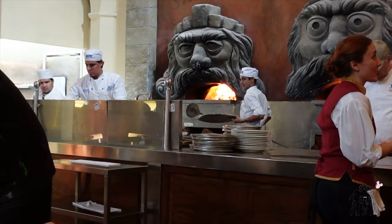First stop is our very favorite pizza place in Epcot, Via Napoli. So we just ordered our food. We got a large pepperoni pizza. I believe it's 36 inches. It's 20 inch. Okay, I stand corrected. So we just get a big pizza and share it.